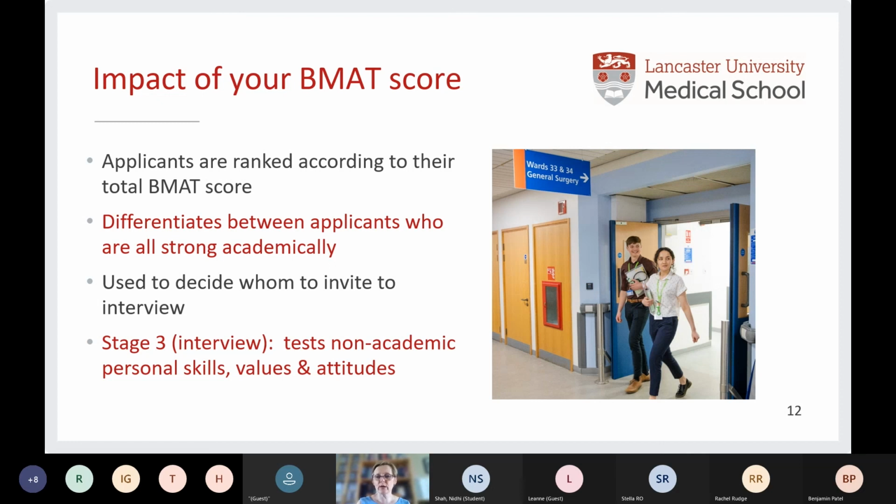And then the interview is very separate, and it's testing completely non-academic skills and attributes. And that means that through our selection process, we're assessing a mix of the academic and non-academic skills that you need to be a successful medical student. So that's how your BMAT score has an impact.